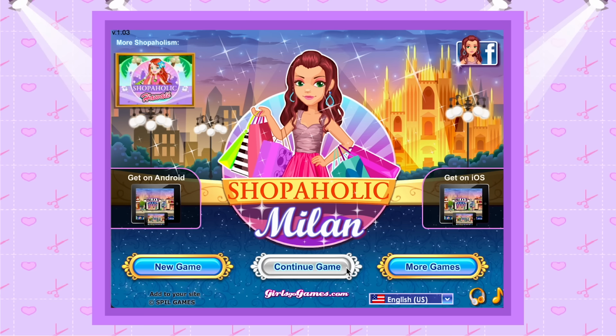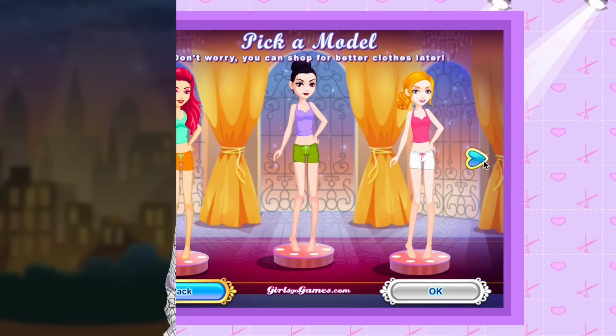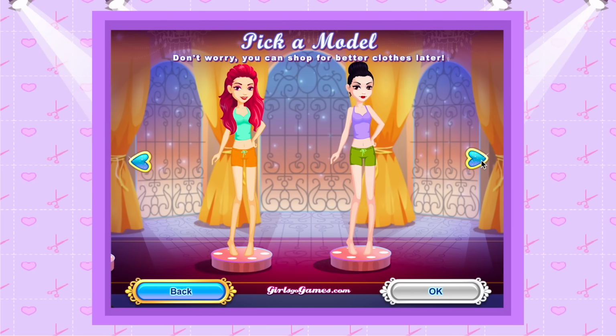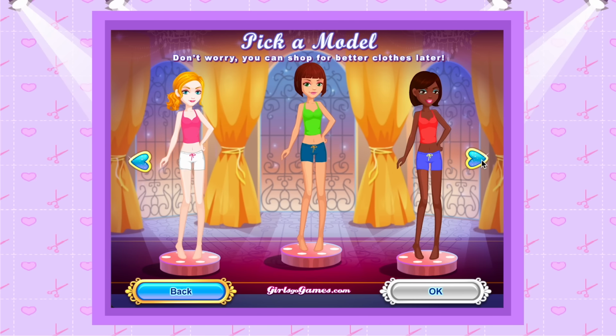Next up is Shopaholic Milan from March 2013. This one again has an all-new character appearance, although these ones are designed to be capable of fitting the clothing models from games that came before Shopaholic Models, so we have some more asset recycling in this game compared to the last one. While Shopaholic Models had some avatar options that could kinda sorta be interpreted to be Gwen, Grace, and Gabriella, this game makes it pretty clear that they just aren't using those characters anymore.